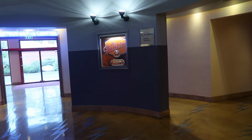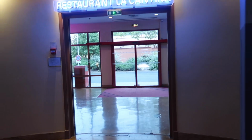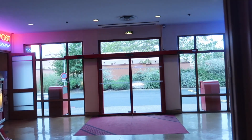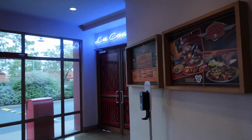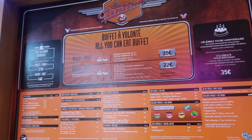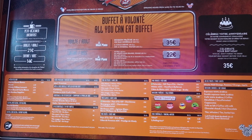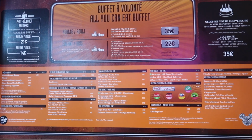Any wee restaurant, but they've not even got a menu yet, have they? There's a wee menu there. So I'll show you some of the stuff that it's got available. It's quite decent to be fair. It's not too bad. That is good actually.